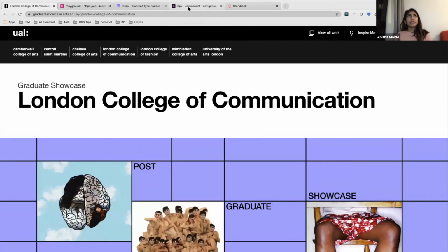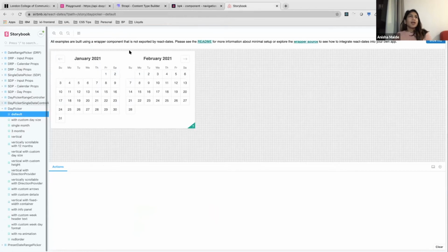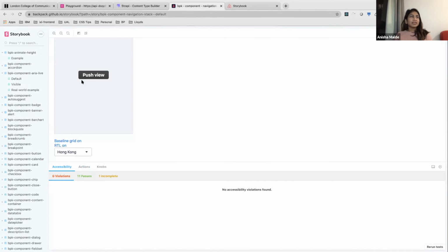Storybook allows you to visualize your components. If we go into this one, you might be able to guess which company's Storybook this is for. It's probably something none of us have used this year, or if you did, you were very lucky. It's for Airbnb, and you can see the different components exposed. And there's another example for this one. Again, this is a company we won't have used this year, so it's for Skyscanner.